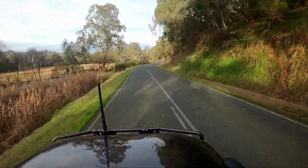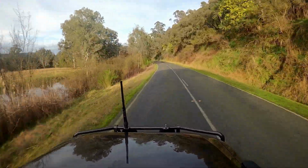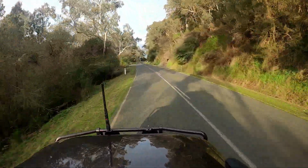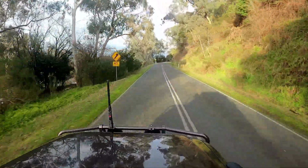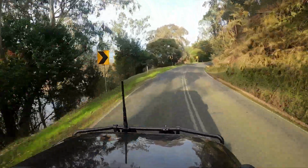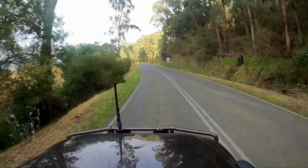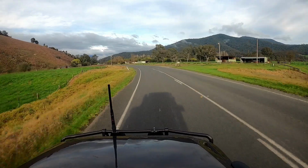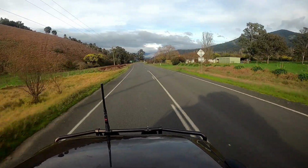And certainly for the first half of the Omeo Highway, and when I say first half, I mean this northern half that we're driving north to south, you can keep up a fairly good pace for most of it. And you do get views across to the ranges surrounding Lake Dartmouth there along most of it. So it is definitely one of those tourist drives, if you like. Certainly one you can enjoy for the scenery as much as just wanting to actually get somewhere.